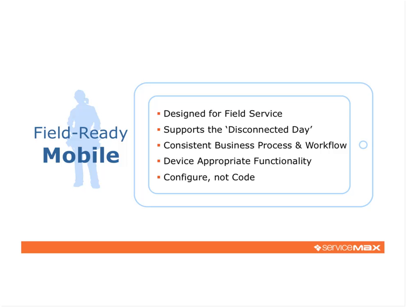The next thing I want to touch on is Field Ready Mobile, and that's really how we define our mobile solutions here at ServiceMax. And so what I mean by Field Ready Mobile is really 5 key points. The first is that we design our mobile applications for field service specifically, which gets back to our main mission as a business. We're really, again, just focused on the service capabilities where you're actually going out onto a customer site, you're dispatching someone, and making sure that you're going to be able to deliver the best service possible.